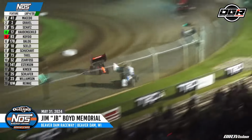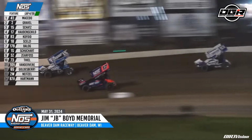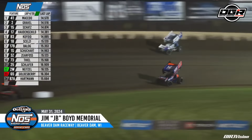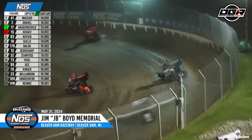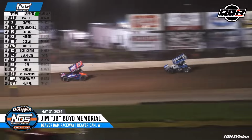Giovanni Sizing to the inside of Bill Balog moved Gio up into the 6th spot. Sheldon Hudgenschild really good on the bottom of the speedway. He is 4th and trying to take 3rd from the 10-time series champion, Donny Schatz. David Gravel keeping pace with leader Carson Macedo. Sheldon Hudgenschild up into the 3rd spot now, 4 laps into this feature.